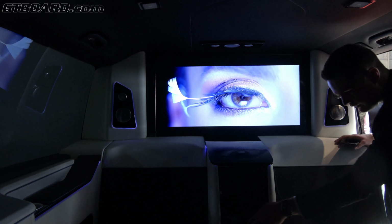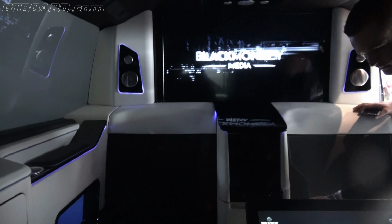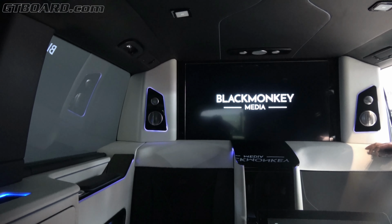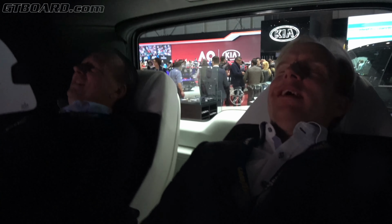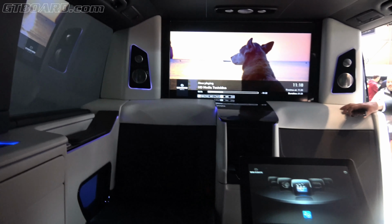Wow. Gorgeous. Coffee machine. Fridge. It's like a hotel. It's perfect. Yes, it is. And now it's a bed here also. Yeah, of course. Wow. This is incredible. Perfect after a long day on the show. You only need a driver then. That's the problem. I just do like this.